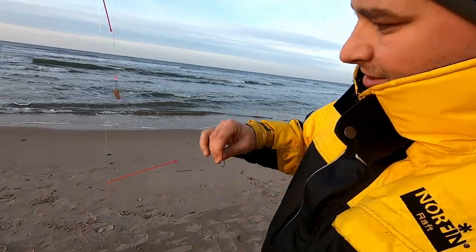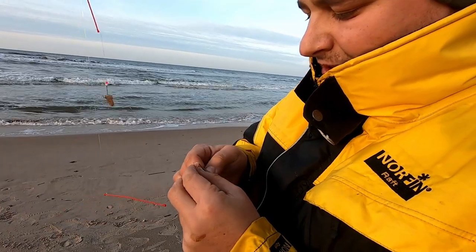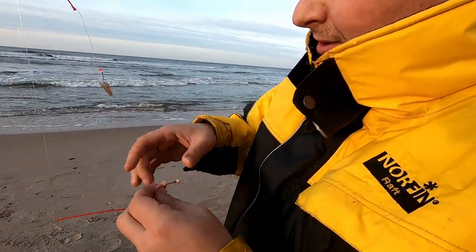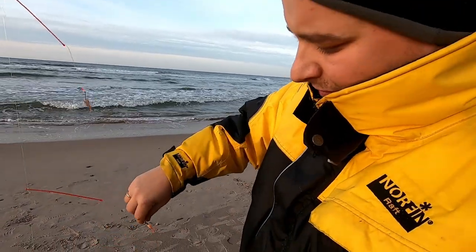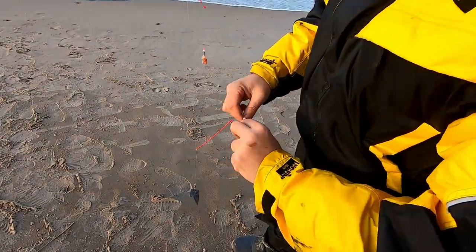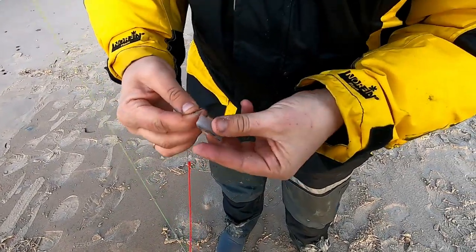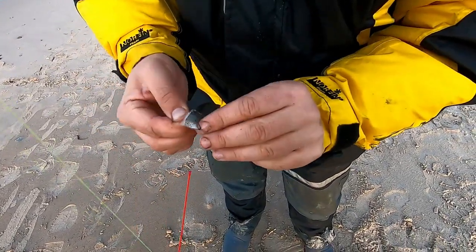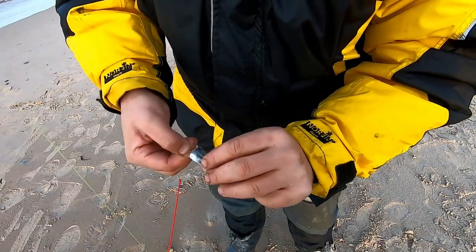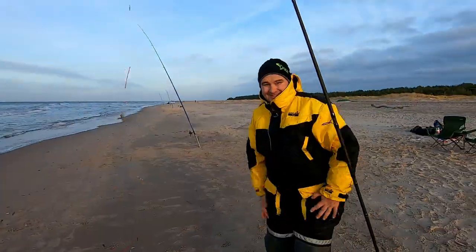So three hooks, each type of the bait on each hook. So fresh shrimp, boiled shrimp and a piece of fish meat. They love everything of this. When they come to the baits, they have a great menu to choose from.